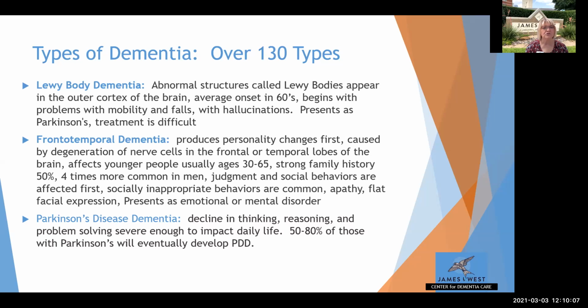And you start seeing judgment and social behaviors affected first, becoming very socially inappropriate, saying and doing things at church, at a ball game, in Walmart, out in public. They may take things, they may expose themselves, they may say things, again, very inappropriate that they never, ever would have said. They'll have a flat affect, and it presents as an emotional or a mental disorder, and it doesn't present with memory loss. So many times these folks will get misdiagnosed as bipolar, schizophrenic, major depressive disorder, all types of other things when it's actually frontotemporal dementia.